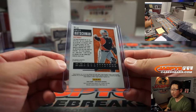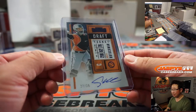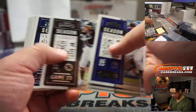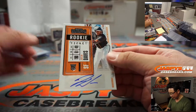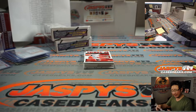That goes to Josh T. With the Adley Rutschman, him and Joey Bart, supposed to be like the big catchers of the future, drafted really high. I think they were both number one picks, or something pretty close, pretty up there. Speaking of Joey Bart, this might be his future teammate, Jalen Davis. Anthony with the San Francisco Baseball Giants.